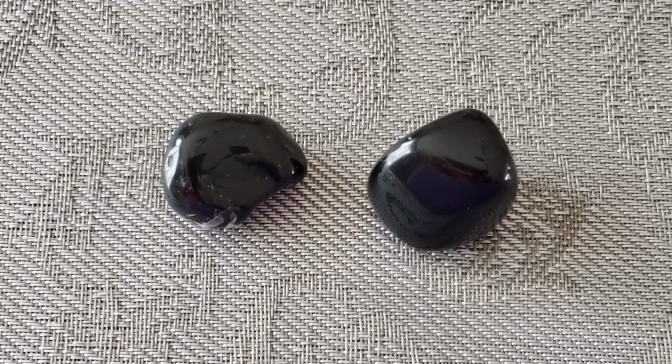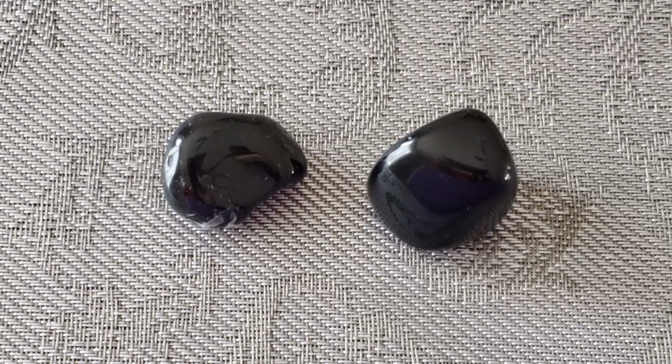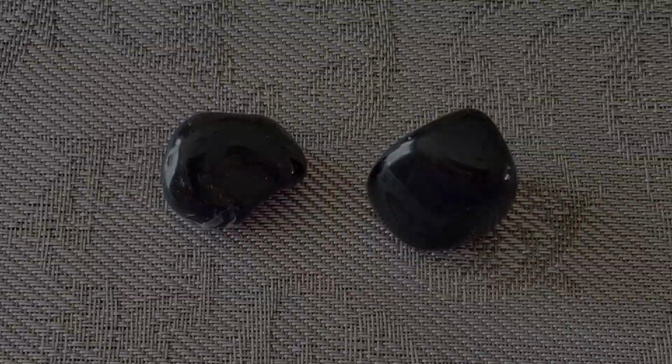Black obsidian. This is a rock that forms by rapid cooling of volcano lava. In the past, it was used to make tools and weapons because it cuts nicely. Obsidian shields from negativity and is a great crystal for cutting ties. Cut off all those beliefs, thoughts, emotions, and habits that no longer serve you.